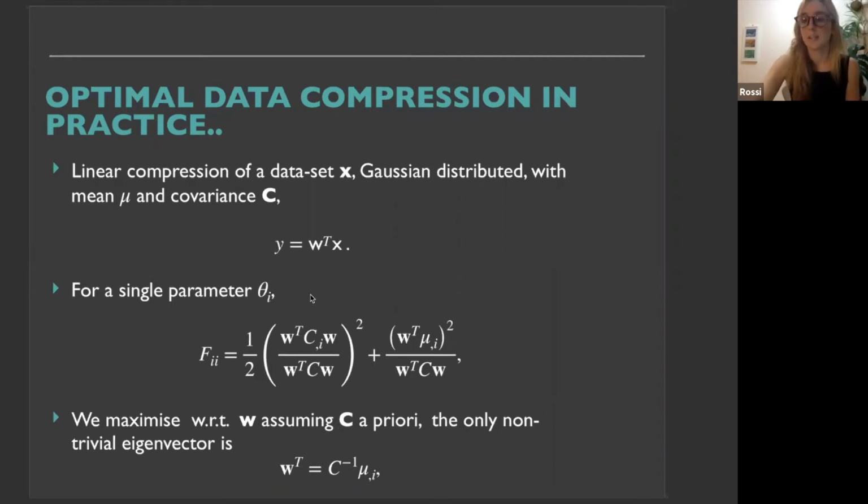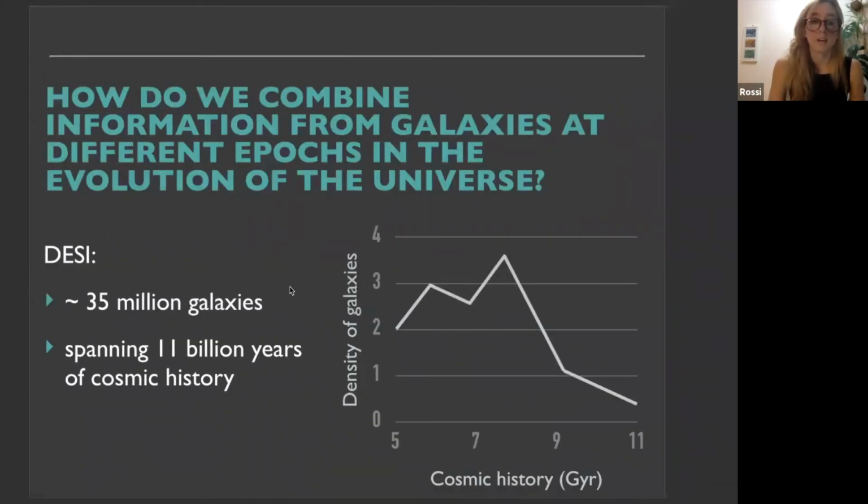For a single parameter, we can just write the Fisher matrix element for the compressed sample. This has two components. The first one depends on the derivative of the covariance matrix with respect to the parameter we are interested in measuring, and the second one depends on the derivative of the mean of our sample with respect to the parameter of interest. Very briefly, in cosmology, we usually assume that we know the covariance matrix a priori, because either we measure it from mocks or we assume that it doesn't vary that much with the parameters. Therefore, we can solve this by maximizing this Fisher matrix element. Basically, we are minimizing the expected error on our parameter of interest, and the weight function W that gives us this maximization is composed by the inverse of the covariance matrix times the derivative of the mean with respect to our parameter theta. So why do we care about this optimal data compression?